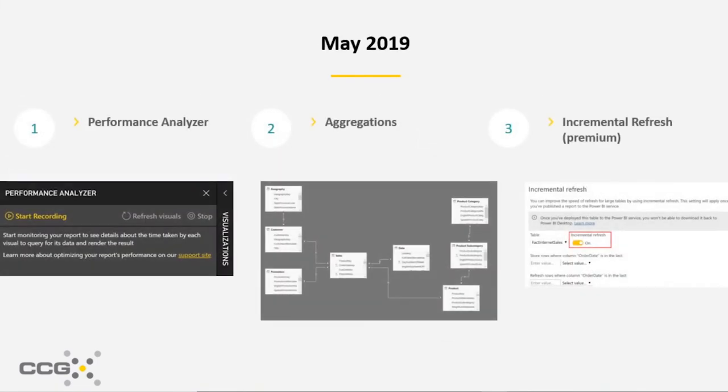Moving on to May, there's a performance analyzer pane that can check to see how visuals are being taxed when they're loading, so we can see exactly how many milliseconds certain sections of it are loading and the reasons why. So if some of your reports are taking a long time to generate, this is a good diagnostic tool.